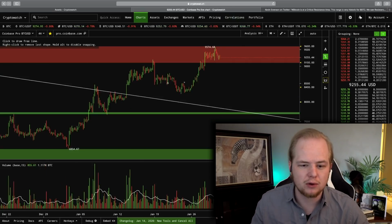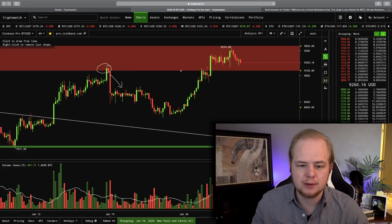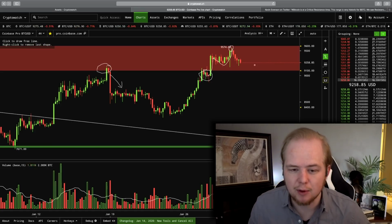Right now, if you're looking at the 4-hour chart, we can see Bitcoin found some resistance around 9,100, got some rejection here. And then again, we retested 9,100, found some rejection. But this time we actually were able to break through it, and we ran all the way up to the top of that resistance box, just below 9,600, and now we're pulling back.